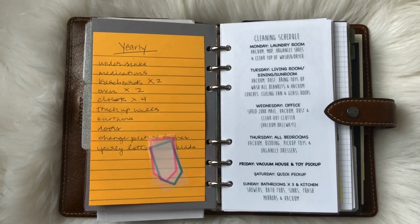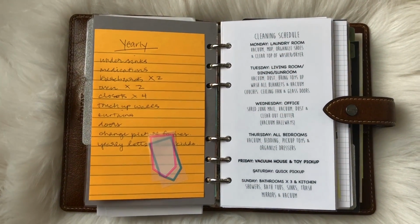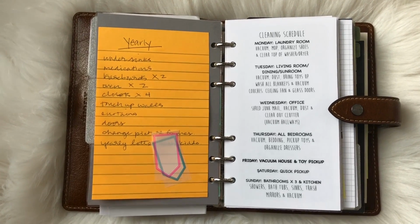Change pictures and picture frames. That is something I need a reminder for because I just never remember to do it, and then you'll come in my house and see pictures from like 10 years ago.